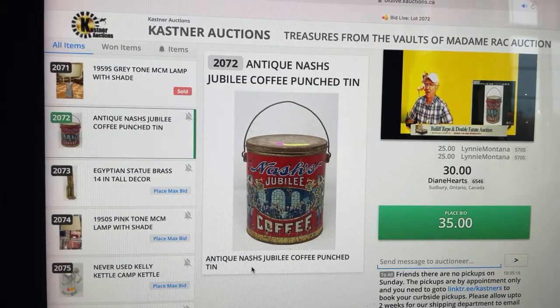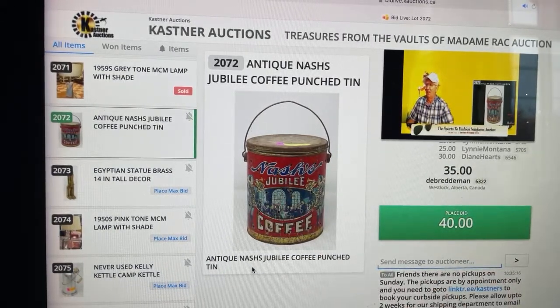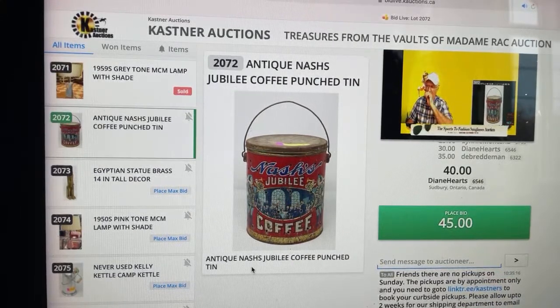This one's kind of funny. I imagine they probably had some kind of little critter inside of this. Those are little air holes. So somebody was using the coffee can for probably carrying a frog or a bird or who knows what they had in there.